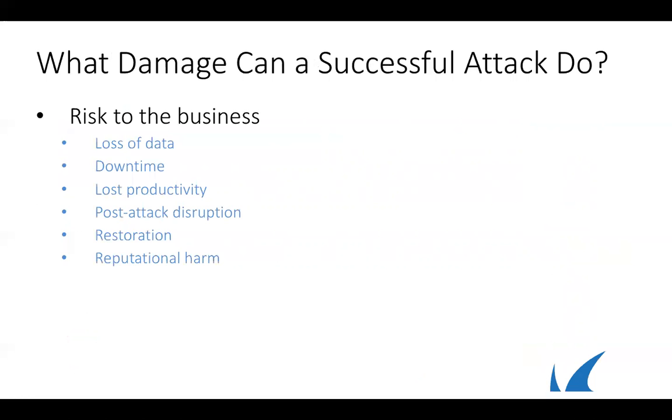So speaking of backup, there's not only the fear of losing data, but there's downtime that comes with any kind of restoration issue for your customers. And this also means potentially lost productivity. So factor in the time to go ahead and restore everything and take care of any kind of brand and reputational harm that may have come up while the business is down. And we're talking about a lot of time and money.